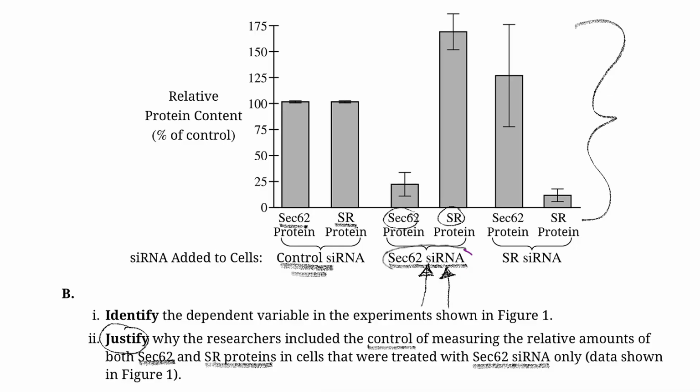And so when you understand that, why in the world did they do this treatment group? Well, think about it. Look at the outcome. When we applied the Sec62 siRNA, it significantly decreased the Sec62 transporter protein. There was less of that protein being made in those cells. And when I grew those cells along with the SR proteins and put that Sec62 siRNA in, it had no effect, possibly maybe even increased it.